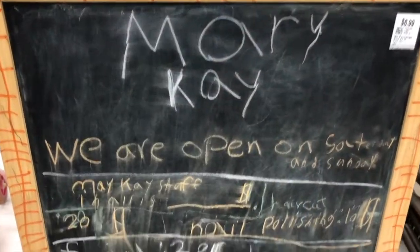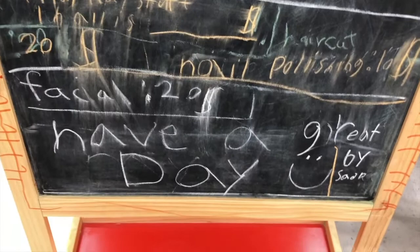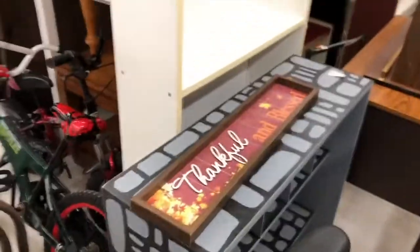And just some more chairs. And this was cool. Somebody wrote a Mary Kay sign. We are open on Saturdays. Have a nice day. Have a great day. It looks like they do haircuts and stuff. Somebody was having fun. That shelf was actually kind of cool. Looked like bricks. I thought that was kind of neat.